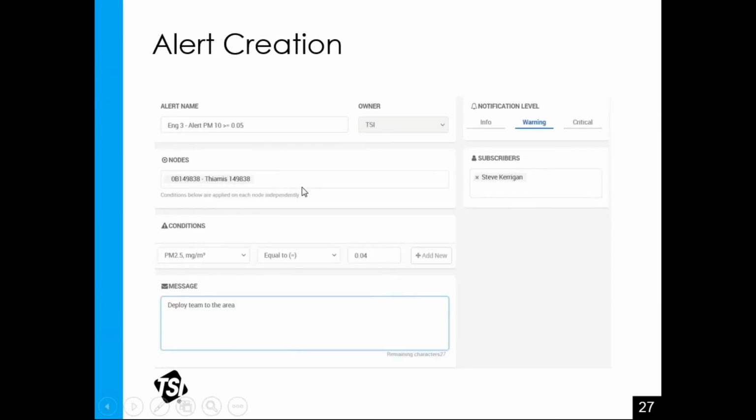Just now I mentioned setting alarms as well. You can set alarms for each individual channel. There's no limit to the number of users. You can set as many users as you want. You can set data like PM 2.5 concentration exceeds 0.05, please deploy team to the area to mist down the dust. You can set that, and these alarms will trigger to your mobile.